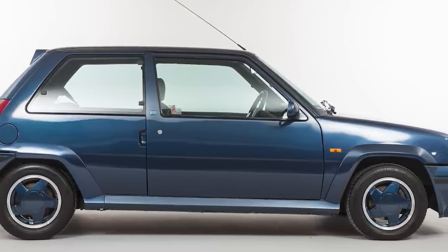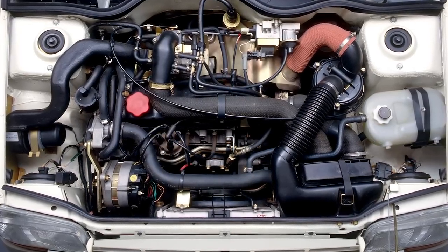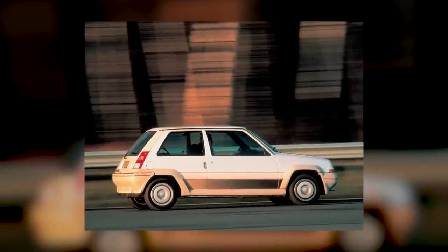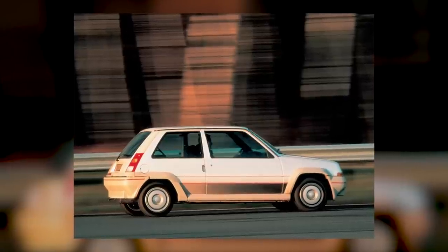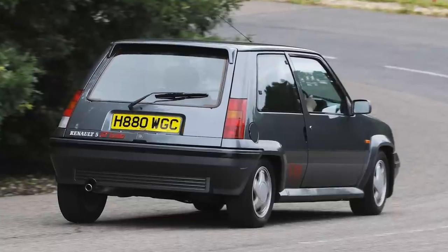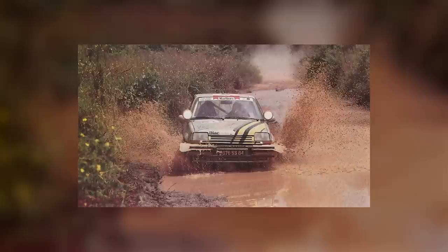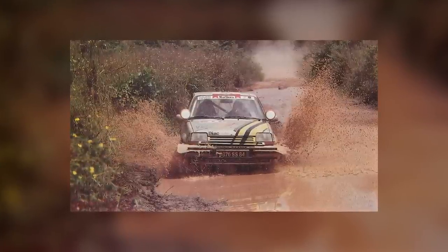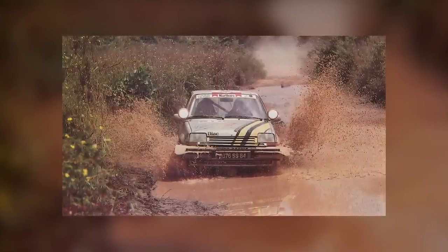It had the go to match the show as well, with 115 horsepower from its turbocharged 1.4-litre Cléon engine that, with just 850 kilograms to motivate, propelled the car to 60 miles an hour in 7.5 seconds. The car was lowered front and back, gained an oil cooler, supplementary fuel tank, and quicker steering. And in 1989, an R5 turbo took the win in the Rallye Côte d'Ivoire, the only Group N car ever to achieve an outright victory at a WRC event.